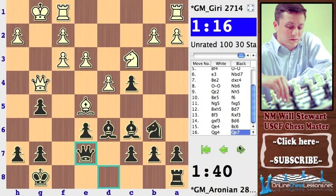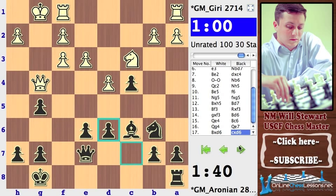So, a very unclear exchange sack, but it's starting to look quite a lot clearer. At first, I was like, Aronian is just crazy, he's always playing nuts. And then I started looking at the game, and I'm thinking, where did Giri go wrong? How did he lose this game? It was really quite tough, almost impossible to pinpoint any one point where Giri just blatantly made a mistake.